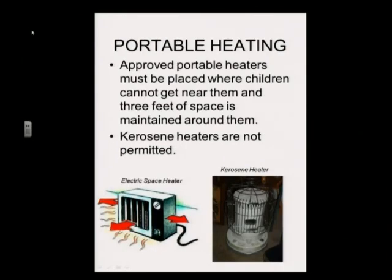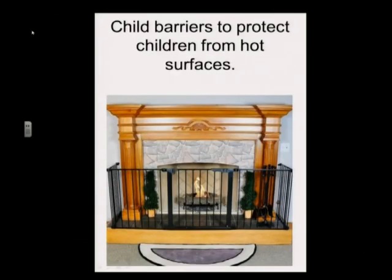If you need to supplement your central heating with space heaters, they must be UL listed and approved and placed well away from the children. Kerosene heaters are not allowed to be used in child care homes. If the supplemental heating is in the area where the children are located, then a child barrier must be installed as in the picture here.